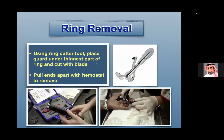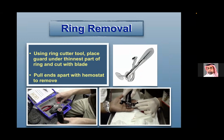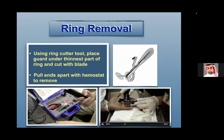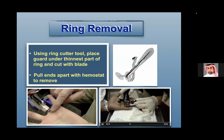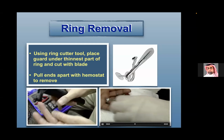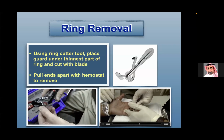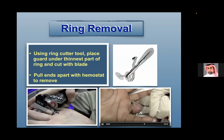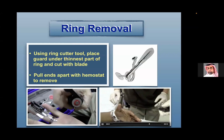If you find difficulty and it fails, you can use the ring cutter tool. Place the guard under the thinnest part of the ring to protect the tissue. Then use an electrical or manual ring cutter to cut the ring. Then use a hemostat to spread the two ends apart from each other to remove the ring and release the trapped ring.